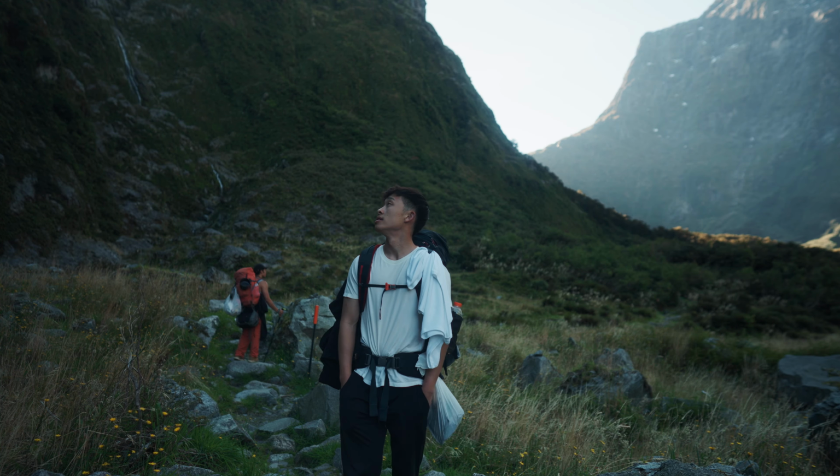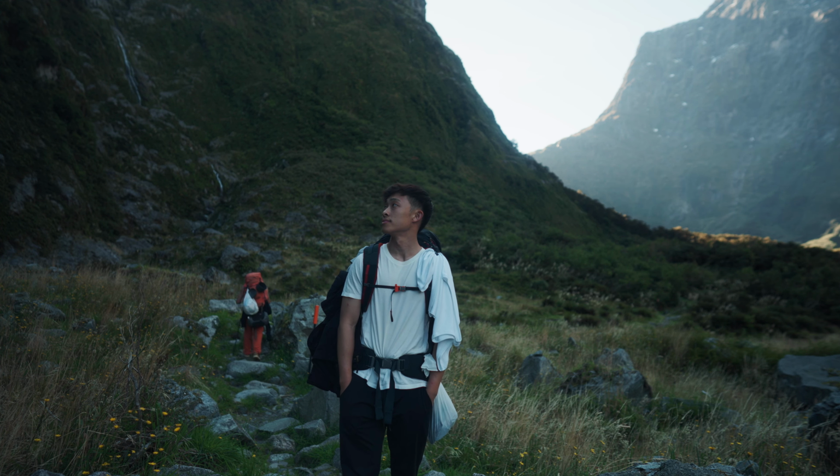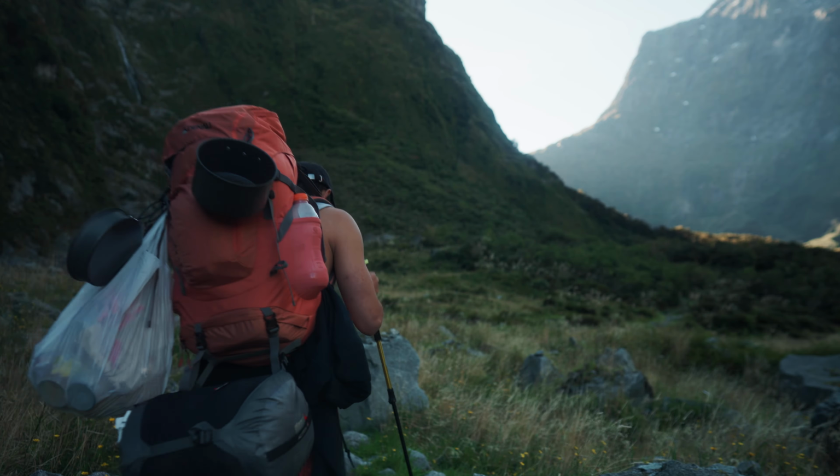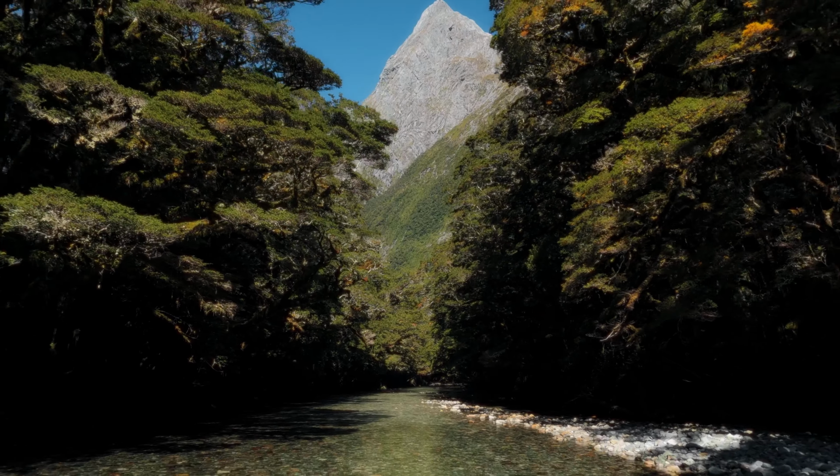If you can't tell, I'm tired. It's only day 2 and day 3 is even worse. 17 kilometers with a very heavy backpack is not easy, especially considering I haven't physically prepared at all. I also dropped my microphone into a river, but how can you be upset when we have views like this?